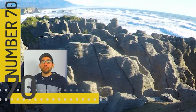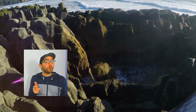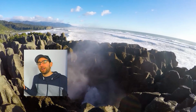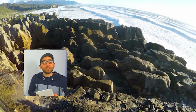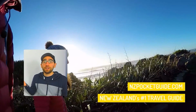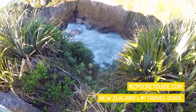At number 70, we have checking out the pancake rocks of Punakaiki. There are also some blowholes there, by the way, so go on high tide. Okay, so it's located literally on the main road in Punakaiki, and it's a must-do at any point if you do a road trip on the west coast of the South Island of New Zealand. The images speak for themselves. It looks really cool. Take some pictures there.